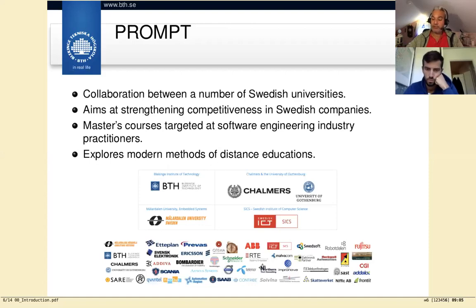Prompt, a few words about that. As I mentioned, it's a collaboration between a number of different universities in Sweden. The original idea at least was that there are a lot of people out in the software engineering industry who don't really have an academic background within software engineering, but they suddenly find that over the past years they've been doing mostly software engineering work. So we started this as an initiative to provide courses for people with diverse backgrounds to get the formal academic credits for software engineering skills that they need or might already have in some sense.